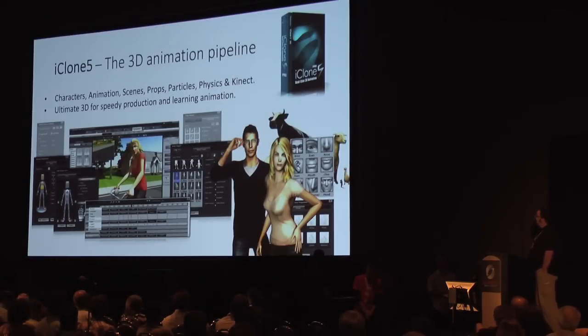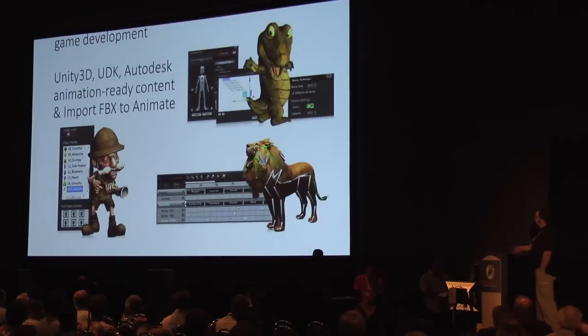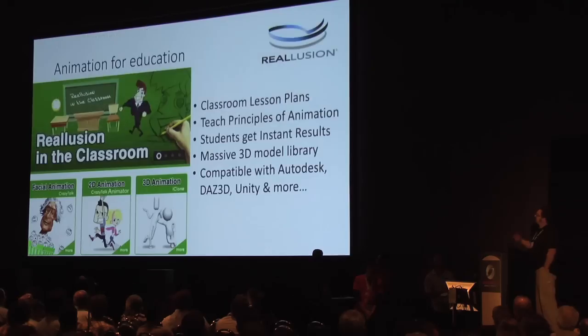For iClone 5, we have a complete suite of real-time animation tools that are ready for you to be able to import any of your characters and quickly use our animation tools to retarget onto our bone rig and then be able to develop character animation from facial to body with human IK solving as well directly on into other game engines, Unity, and more.